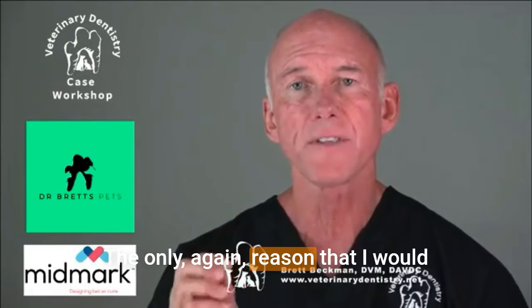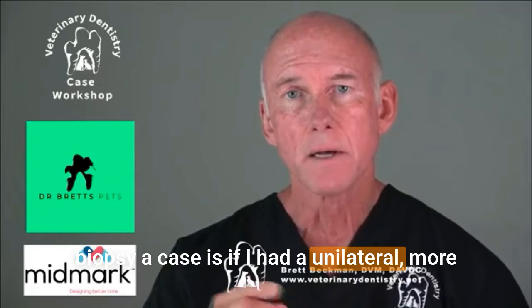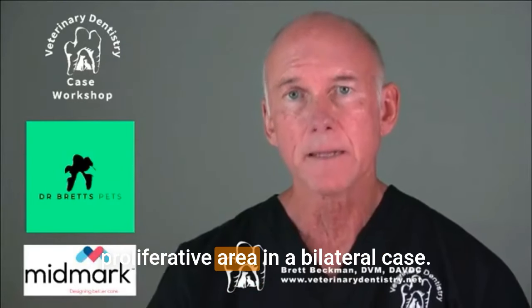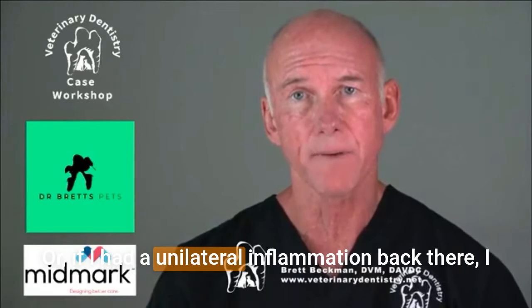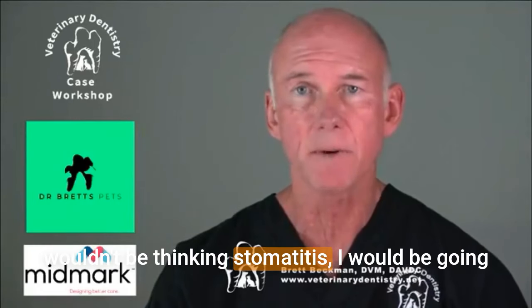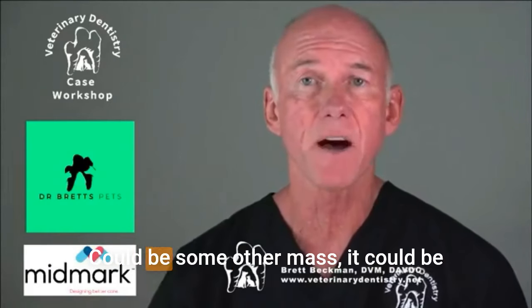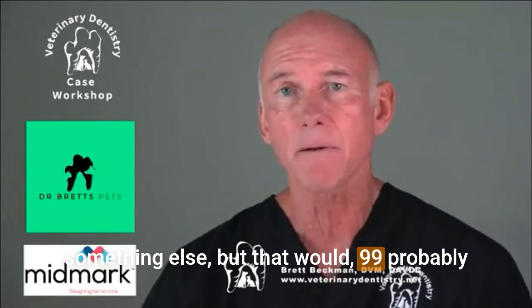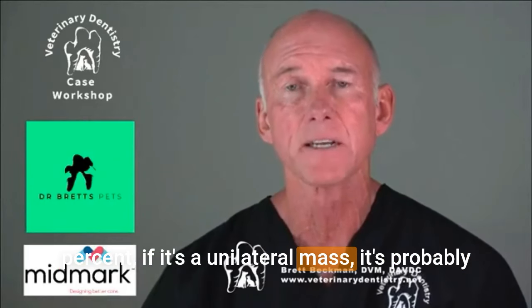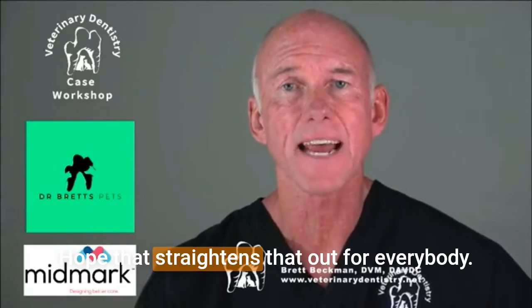It's not histopath. The only reason that I would biopsy a case is if I had a unilateral, more proliferative area in a bilateral case, or if I had a unilateral inflammation back there. I wouldn't be thinking stomatitis. I would be going straight to thinking squamous cell carcinoma. Could be some other mass. It could be something else. But if it's a unilateral mass, it's probably going to be squamous cell carcinoma. I hope that straightens that out for everybody.